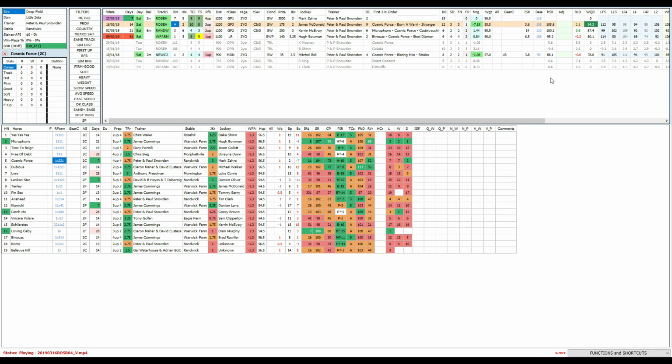I can't see him not running well unless he doesn't back up off that run last week, which is a slight query. It's not always easy to back up 7 days off a heavy track run, but this horse has already had the 2 runs behind him, so he shouldn't be too flat and should run really well.